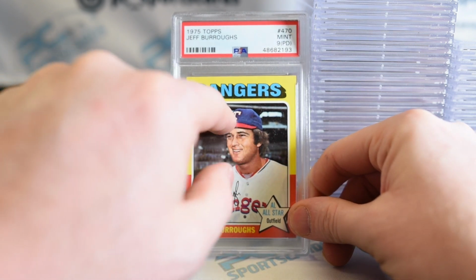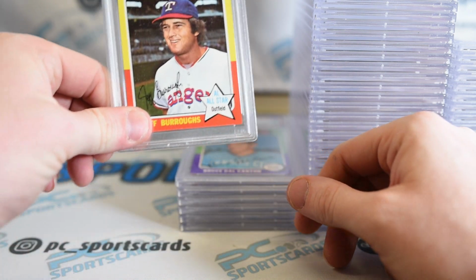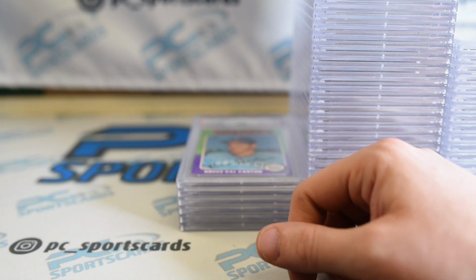9, you got the print defect in the background. You got the fisheye there. But take those things out and put this there, that's a perfect card. It's unfortunate that it had the printing problems.